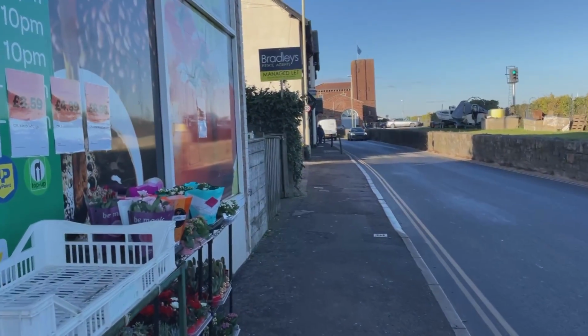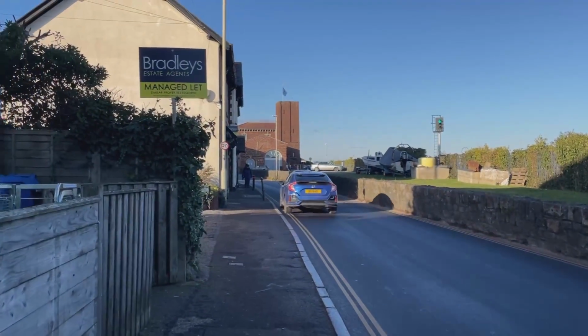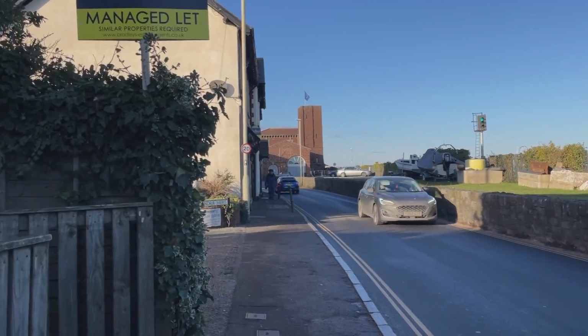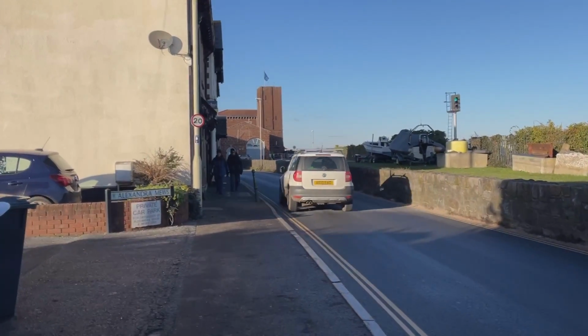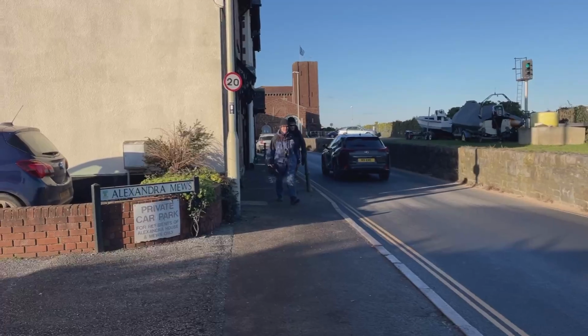So just a little bit further on, we're passing the little village shop. And you can see ahead of me there, that is to do with Isambard Kingdom Brunel. It's a pump house for his atmospheric railway. I'm going to tell you more about that in the video that I'm going to make, hopefully, around Starcross later. It'll be my village of the month.